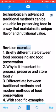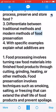Revision exercise. 1. Briefly differentiate between food processing and food preservation. 2. Why is it important to process, preserve and store food? 3. Differentiate between traditional methods and modern methods of food preservation. 4. With specific examples explain what additives are.